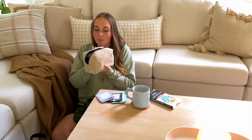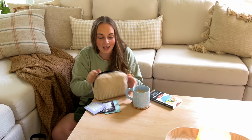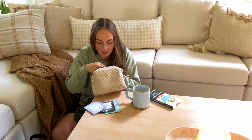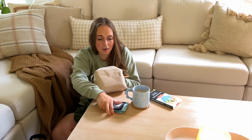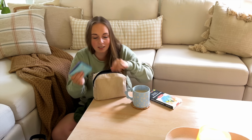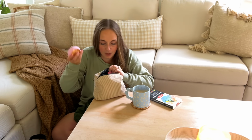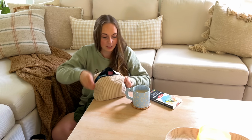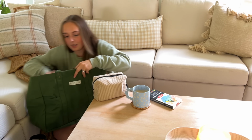So this is the little zip pouch. I have a bunch of my skincare stuff in, and little wipes. I've got lip masks in here. I've got some gum if I want some gum. So I'm just gonna tuck all of these right in here, and my UFO in here as well. This will go into the bottom of my bag.